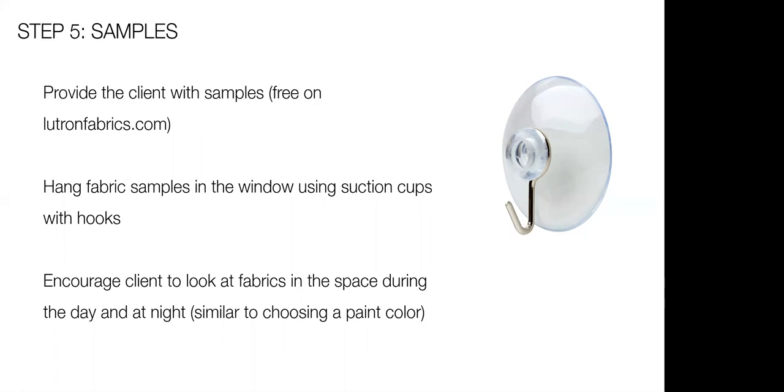Now, if I have suction cups, I can tell you suction cups are super cheap, guys. There's this website called Uline that I order suction cups from. They are basically free, and it's great. You punch a hole in the fabrics and hang them up in the window. And now the client gets to see it in real life. They look at it for a while because they just leave it up there. They can go outside and look through it at night, see how they feel about it. So it really is a good experience for them, and it gets them really connected to it. Like I said, they think, oh, how pretty, look how beautiful the trees look when I'm looking through this dark fabric that I chose.